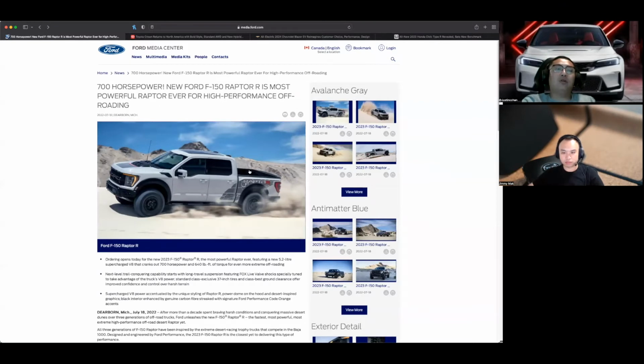For me, I would probably still just take the regular Raptor and modify it a little bit. I don't care so much about the exhaust noise in this kind of application, because what makes the Raptor special is the suspension and the look, and you're getting most of that in the regular Raptor. And you can put 37s on a regular Raptor too. It's just an optional package.